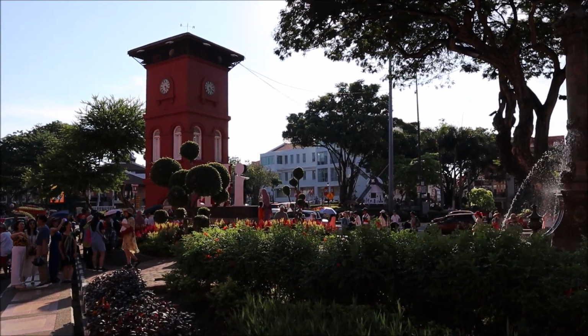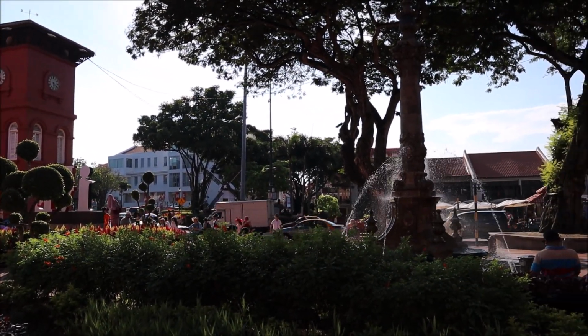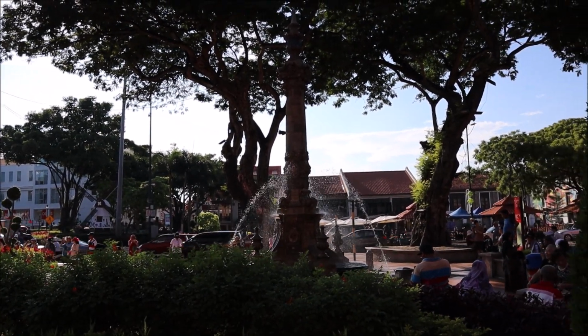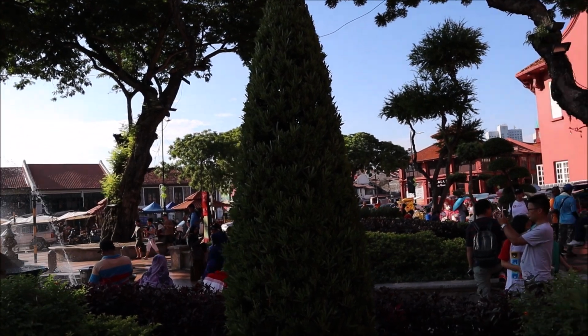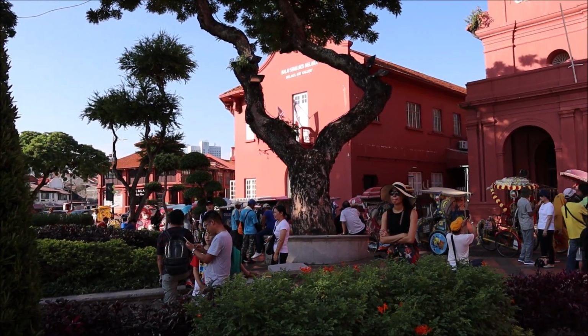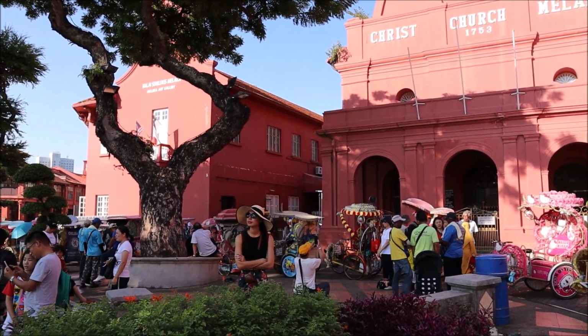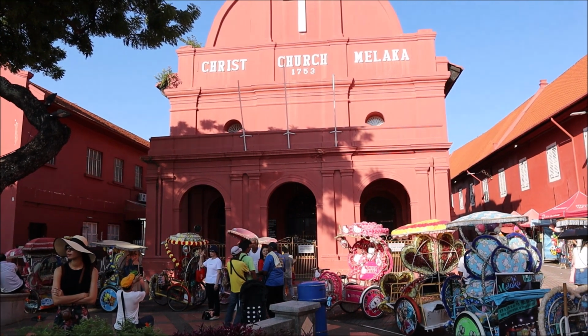This is ground zero for Malacca World Heritage. It's called Red Square. The Red Square was constructed in the 17th century, showcasing the colonial Dutch style. The clock tower we were just looking at and the church in front of you now were built at that time, the earliest buildings built.